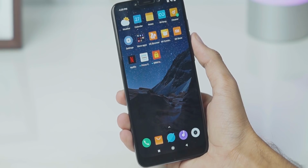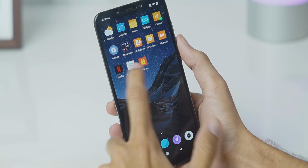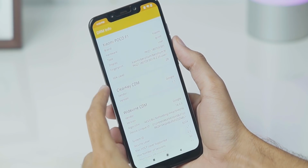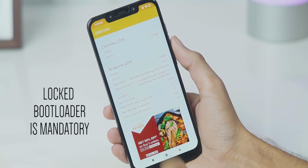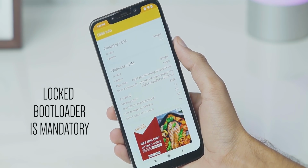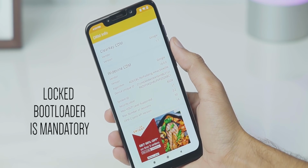But I have the beta ROM on my Poco F1, and as you can see, if I go into the DRM Info app, my Poco F1 is now Widevine L1 certified. But just having the Widevine L1 certification is not going to do it. If your phone has an unlocked bootloader, then your phone will still not stream in HD. So you need to have a locked bootloader along with L1 support. I've actually relocked the bootloader on my Poco F1, and if you check the Amazon Prime app, you can now stream in full HD.